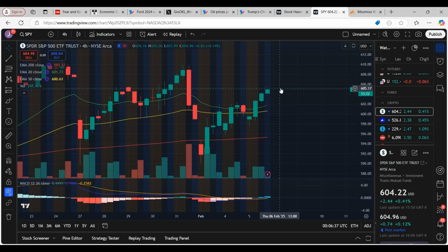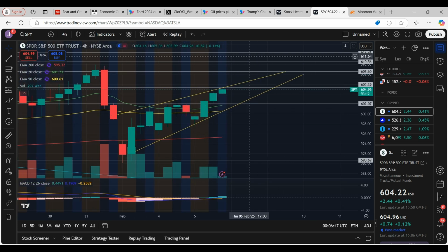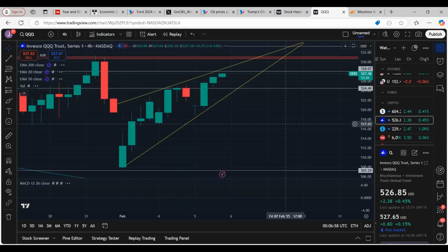Watch 605 as resistance. If we could break past this, I would anticipate that we might kind of slow down first before it starts to push higher. But we're looking for 608 as our next potential target. There might be a rising wedge unless we just break through the upper trend line, but I just want to say that we look bullish. Whether we get an initial sell-off by 1 or 2 points before it continues to uptrend for that 608 target, or if we just break out from here, the chart remains bullish.